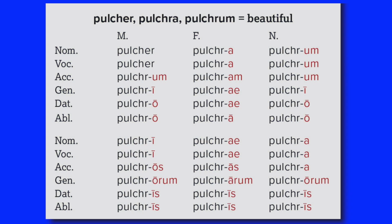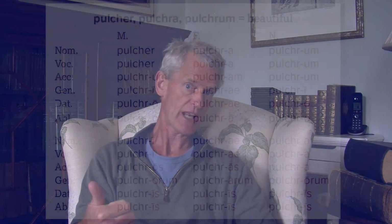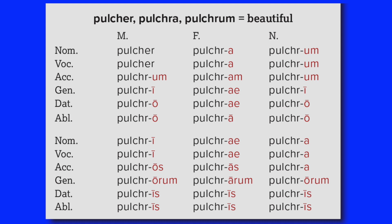Pulcher, however, if you saw that in a dictionary or a vocabulary list, would say pulcher, pulcra, pulcrum, equals beautiful. So you can instantly see, I hope, that the e has dropped out when it moved from pulcher in the masculine to pulcra in the feminine. Okay, so that is behaving like magister. The masculine would go pulcher, pulcher, pulcrum, pulcri, pulcro, pulcro, and in the plural, pulcri, pulcri, pulcros, pulcrorum, pulcris, pulcris. And in the feminine it would be going pulcra, pulcra, pulcram, pulcrae, pulcrae, pulcra, and so on.